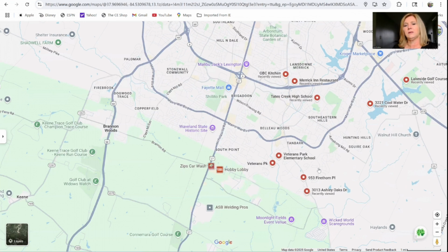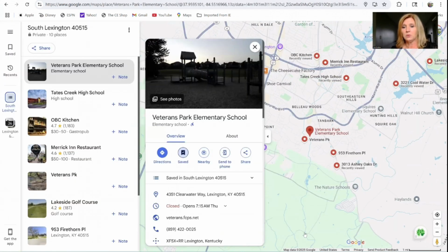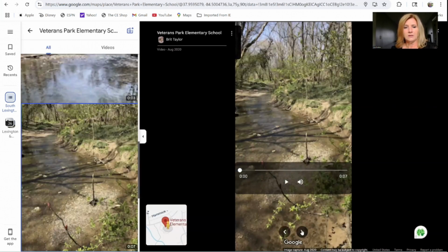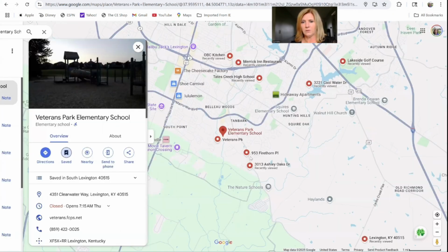You can see this is where high school is. Now, the elementary school. While I was out recording today, I actually went by the elementary school, and they were letting out of school today. So it was very busy, lots of parents there picking up their kids. And there's a picture of the school, a really nice elementary school in a nice area of Lexington.